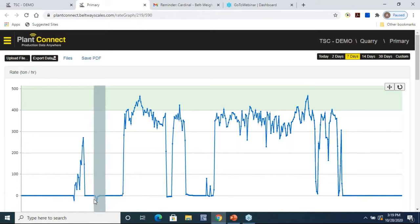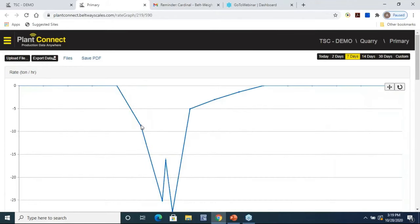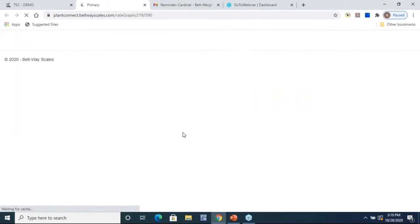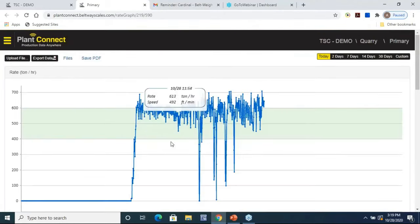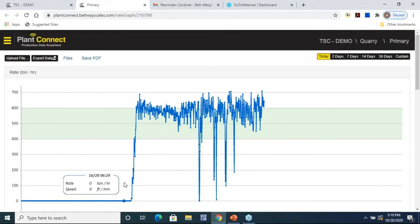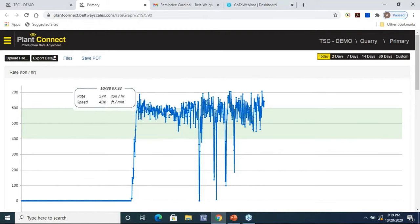What was wrong there? Or, well, the scale was really running negative here. That's what we look at a lot. When we see some time period where the scale is running negative, we tell that customer, hey, it's time to do a zero calibration on your scale, whenever we see it running negative for an extended period of time. But just simply looking at this, if a manager looks at this, they can see, yeah, we've been doing really good today. We've been right at 600 tons per hour. That's where we should be.